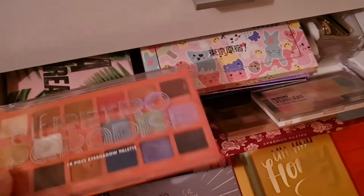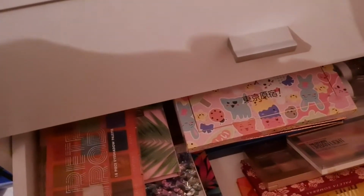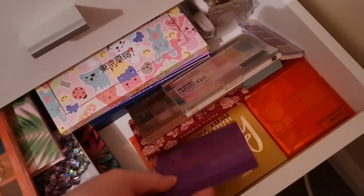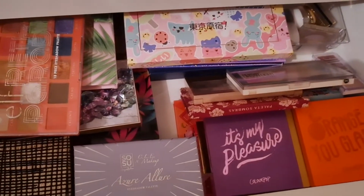So I did have these in order in terms of seasonality, but it's gotten a little bit messy because I did my video for my inventory and I had to take everything out for photos and stuff. So everything got put in the wrong place. I don't really know where to put anything, but I'm just going to put it where it fits, and that's good enough for me.